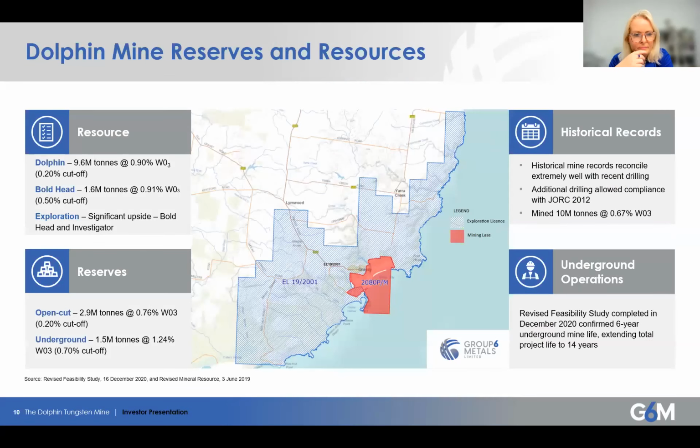So the Dolphin mine reserves and resources. We've got 9.6 million tonnes at 0.9% at Dolphin, and we've got a further 1.6 million tonnes at similar grade at Bold Head. Should mention Bold Head has previously operated as an underground operation and is located on the same mining lease. So if you see there on the map, the mining lease is indicated in red. So that's mining lease 2080. And then we've got a fairly large land position surrounding the mining lease, which is in the hatched blue area.